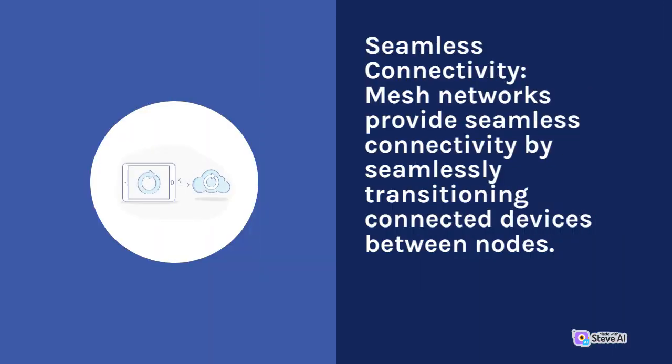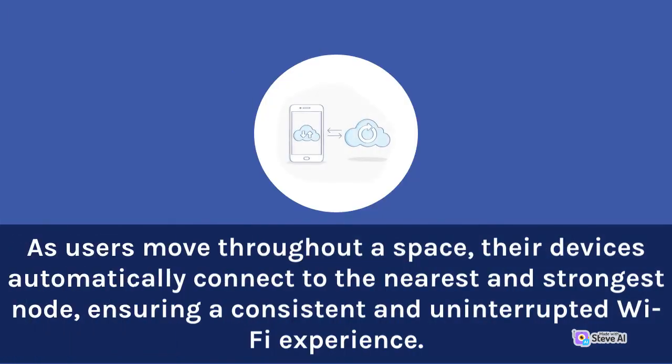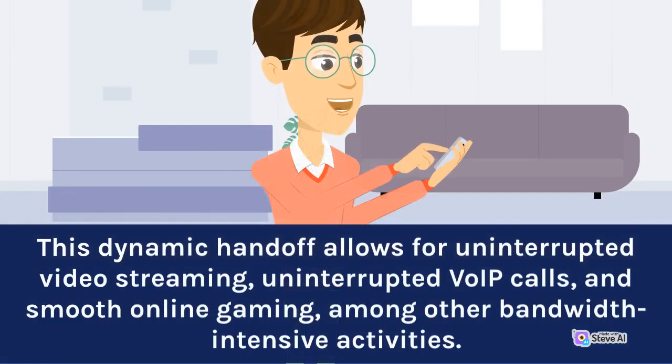Seamless connectivity. Mesh networks provide seamless connectivity by seamlessly transitioning connected devices between nodes. As users move throughout a space, their devices automatically connect to the nearest and strongest node, ensuring a consistent and uninterrupted Wi-Fi experience. This dynamic handoff allows for uninterrupted video streaming, uninterrupted VoIP calls, and smooth online gaming, among other bandwidth-intensive activities.